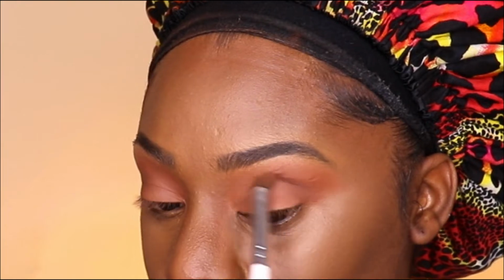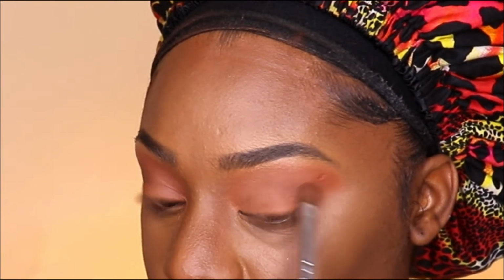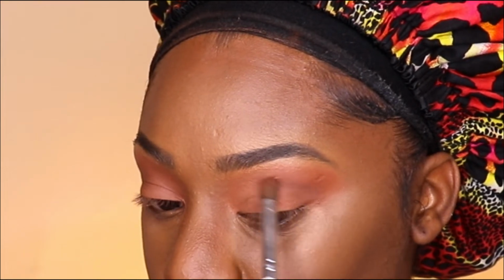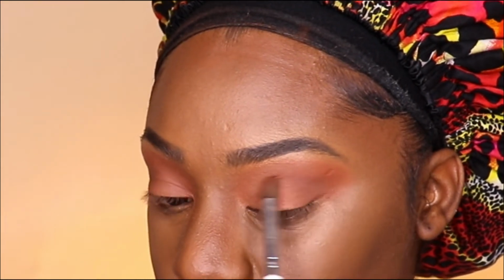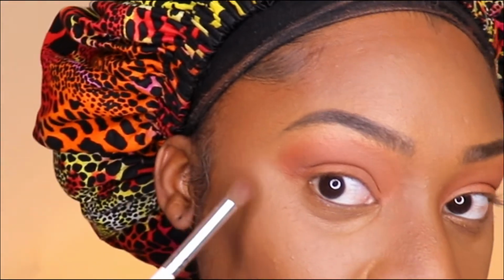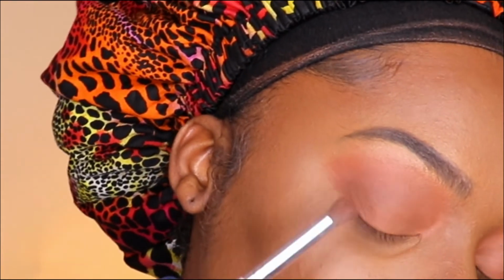It's the same exact brush. I'm just alternating how much product is on it. Because I know this is a clean brush, I'm just using this one because it helps me distribute out the product a lot better. So that's what I'm doing. As you guys can see, here it's a little bit deeper, a little bit more in depth.